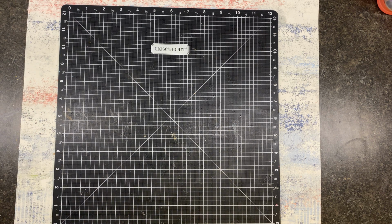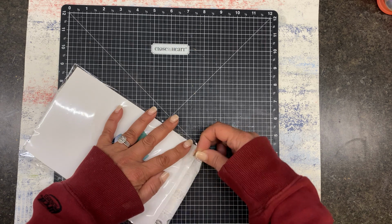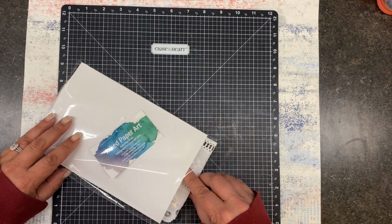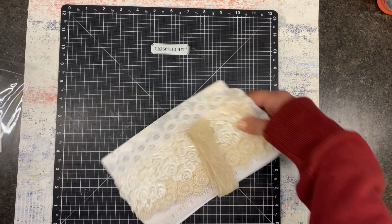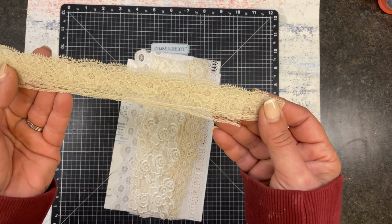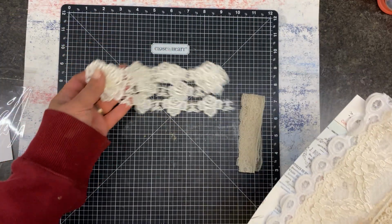Wow. Okay, so then I did a little shop with Inked Paper Art, and I've had this for a while. Kate is just lovely. So I bought some of her laces, and they're vintage laces. I'm not sure where exactly from, but look how pretty that is. So there's that one, and then we've got these beautiful little flowers.